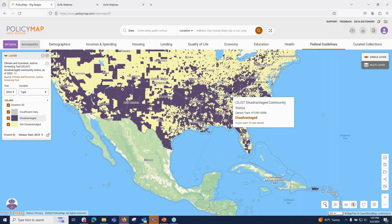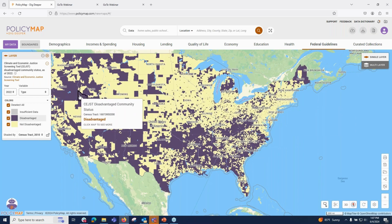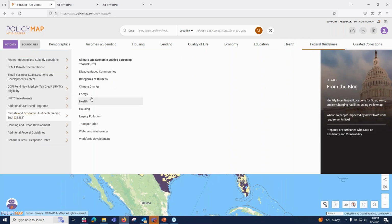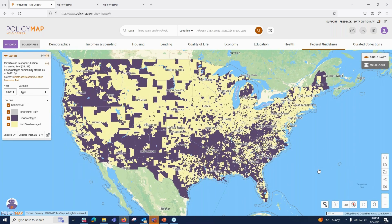So you can click on these areas, zoom around, go to any part of the country. You can look not just at the overall burden, but just like in the CEJST tool, you could look at the individual categories and see those on a map by themselves. But what we think is important, and we wanted to share with you today, is what if you wanted to see specific areas that meet more than just one general indicator of disadvantage, and find those places that have potentially been most left behind, right? So instead of looking at one layer at a time on a map, find where certain burdens intersect, and perhaps think about those burdens in relation to the type of investment that an organization is making. So this is an area where PolicyMap can help.